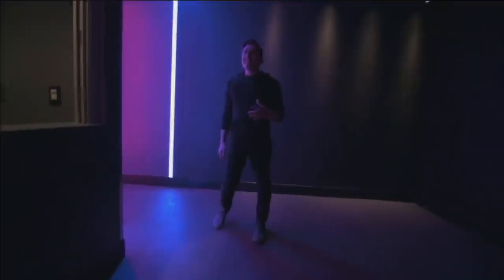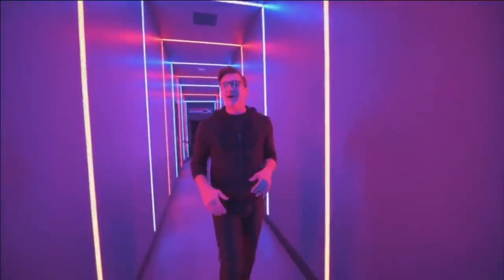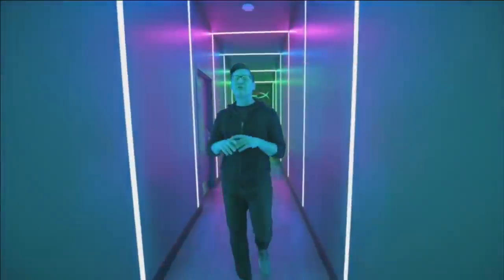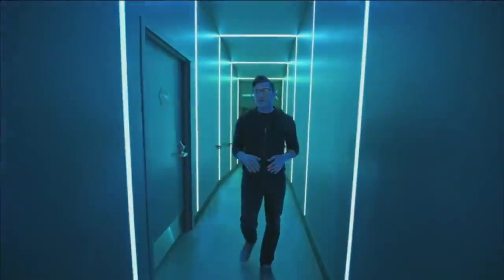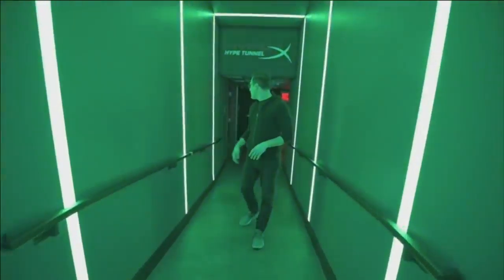This is my favorite part of the arena. This here is the hype tunnel. All the LED displays in the arena can be controlled with dashboards. So we can do full stadium takeovers, all from just a single click, any dashboard in the facility. Right over here, we're gonna have the control room. Inside the control room, we have Riley.